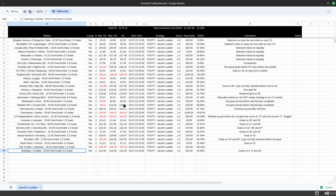And I think it can be reasonably scalable as well. Even though some of these matches were fairly thin on the ground, keeping in mind that I'm drip feeding bets, so I'm not chucking in hundreds of pounds at one price that might scare a thin market. I'm drip feeding £5 bets in every 2 or 3 minutes. And from that point of view, it's working really well.